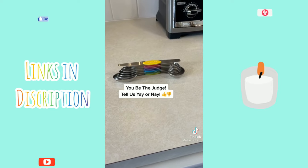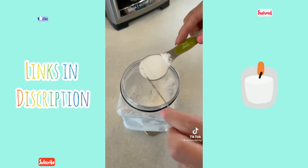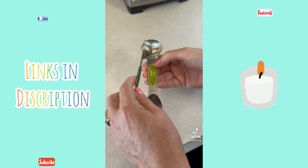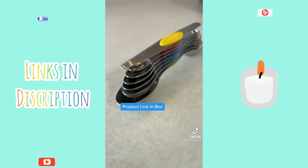A number one bestseller for measuring spoons. They come with a leveler, but the best feature is the dual ends. Round end is great for liquids, but the narrow end allows you to easily get into most spice jars. They magnetically stack together for easy storage and are made from premium stainless steel.